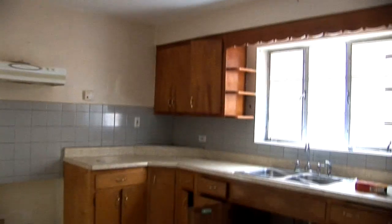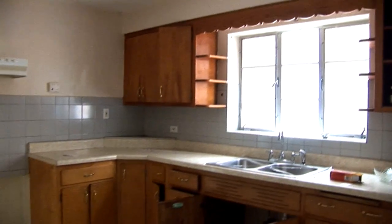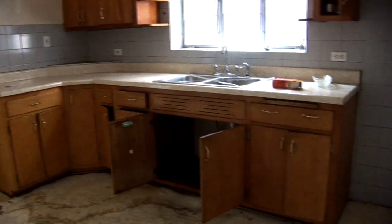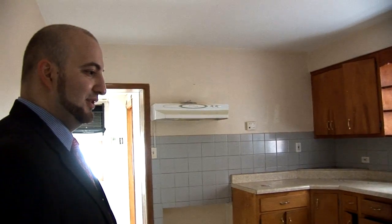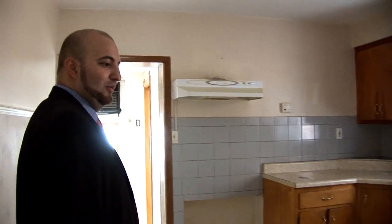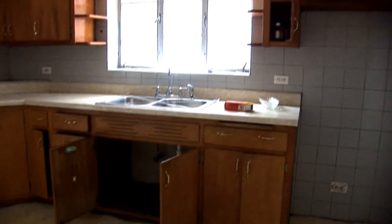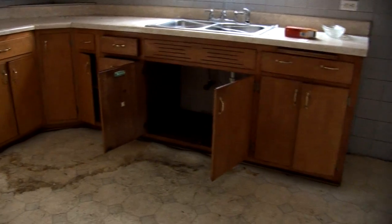You've got a kitchen, no appliances. The fact that there are kitchen cabinets is always a good thing, because most times people who lose their place will take everything, including the wall plates. The problem when there's no kitchen is it's hard to get financed, so seeing a kitchen is always a good thing. You can't get conventional financing with no kitchen or no bathrooms, so we need some kind of cabinet, even if it's falling apart. As long as it's in there, the bank will finance a conventional loan. Otherwise, you're going to have to pay cash or do a rehab loan.